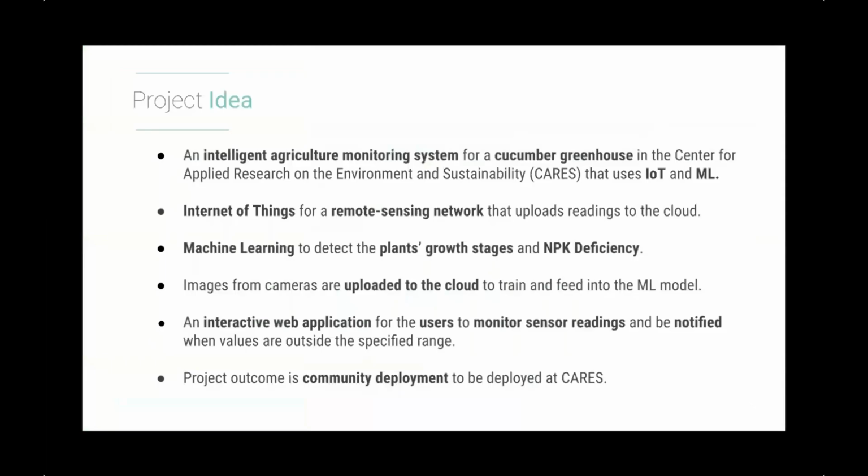To remind you all of our thesis, we are proposing an intelligent agriculture monitoring system for Cucumber Greenhouse in the Center for Applied Research on the Environment and Sustainability, also known as CARES, that uses Internet of Things and machine learning. The Internet of Things portion is for the remote sensing network that uploads the sensor readings to the cloud. The machine learning portion is to detect the plant's growth stages and any NPK deficiency that might be affecting the plant.